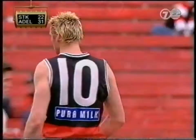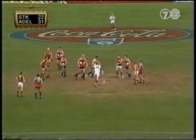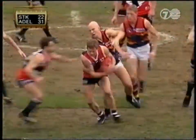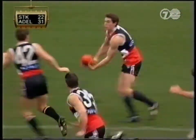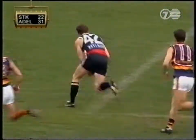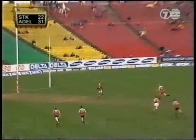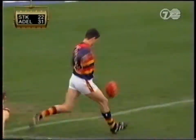And Mark Stevens, you wouldn't think could possibly be 100% fit, and fancy having to play in the ruck. Here he goes again against Everett. Who gets the next possession? Well, Andrew Thompson somehow. Hayes. He was looking for Harvey, didn't reach him. Comes back to Zilla, and the hand pass came in from Gowans, and right on the boundary line, Bassett takes the mark for the Crows.